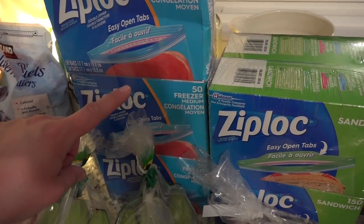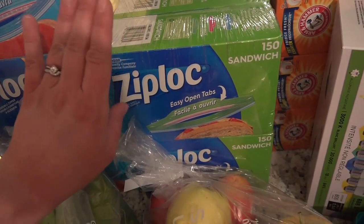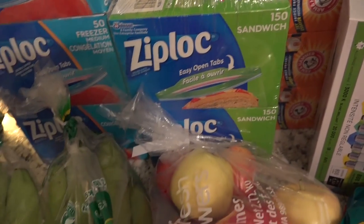Another thing of Ziploc bags, these are the medium freezer bags, and again, the whole price of this pack on sale is cheaper than purchasing them at the dollar store. And then we also did the same thing with the Ziploc sandwich bags.